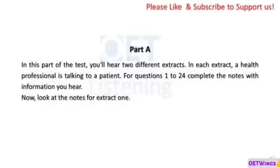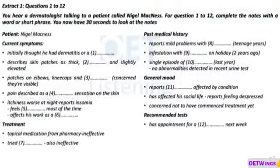Part A. In this part of the test, you hear two different extracts. In each extract, a health professional is talking to his patient. For questions 1 to 24, complete the notes with the information you hear. Now, look at the notes for Extract 1. Extract 1, questions 1 to 12.